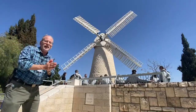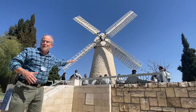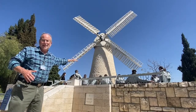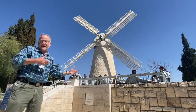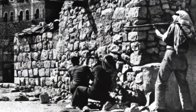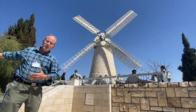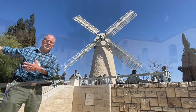From 1948 to 1967, these neighborhoods with beautiful views of the old city were probably the most dangerous places to live, and therefore it was like the cheapest housing, because the walls of the old city with the Jordanian snipers were looking right down on you. Of course, as soon as the 1967 Six-Day War was over, this neighborhood, which was in very poor condition, became one of the hottest real estate buys in the whole country, and certainly in Jerusalem.